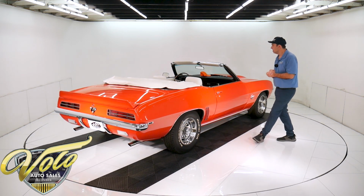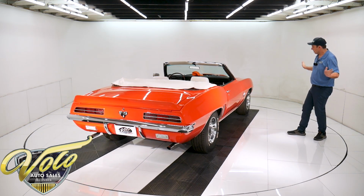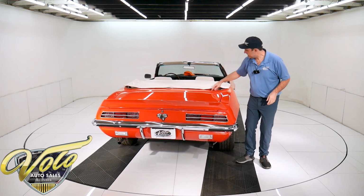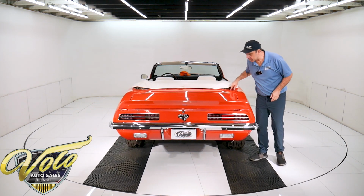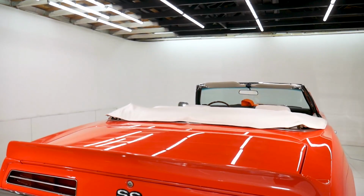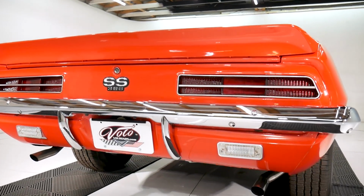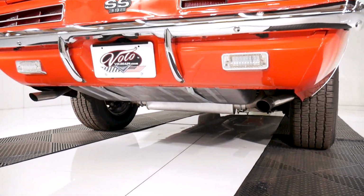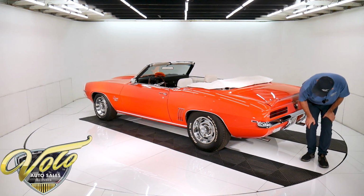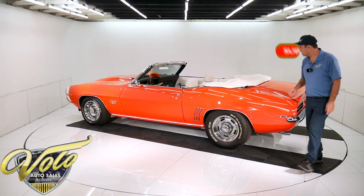Door wasn't shut all the way. So anyway, Hugger Orange. Beautiful. The body is smooth, clean, straight, fits real nice. No cracking up here where they always crack. Obviously has a spoiler. It's slick to the touch. As I'm touching it, I'm like, woo. A new emblem. Tail lights look new. Bumper's beautiful. It's a Rally Sport, so the reverse lights are mounted down below the bumper. And those are the correct style '69 tips.